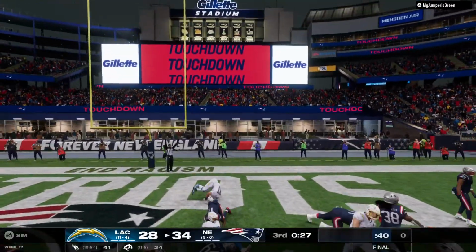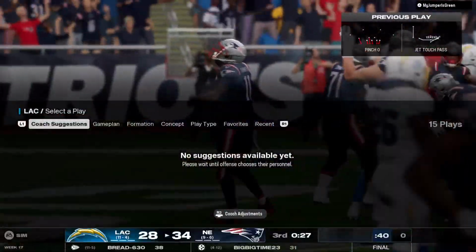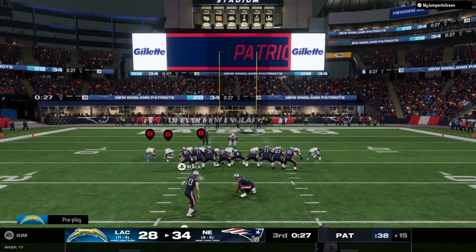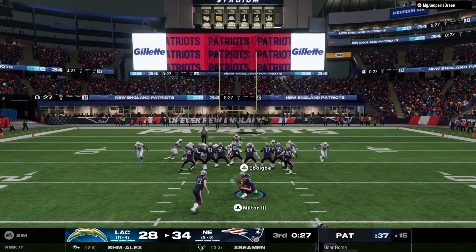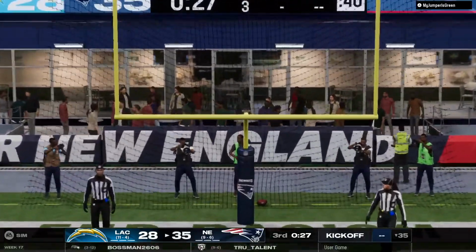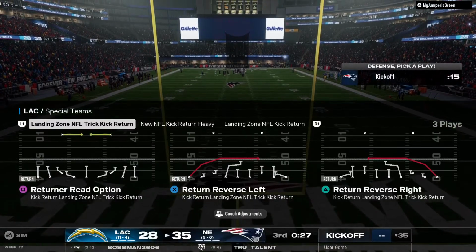And he will score again. Touchdown, Patriots. What a night he's having. That's 4 touchdowns in this game alone. Slides extra point, up and good. And the Patriots will go up by 7.